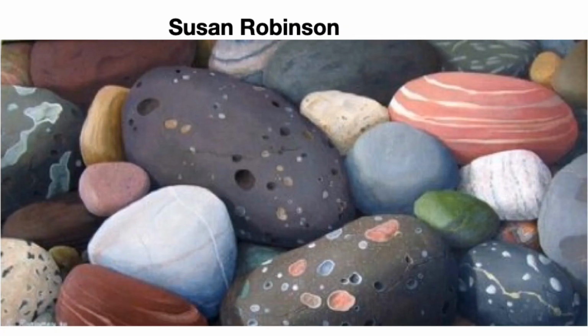Susan Robinson did a painting of all the different types of stones that you can find, and you can see the Jacobsville sandstone, you can see some amygdaloidal basalt, and you can see some light colored streaked fragments, which are what we call aliens. They're rocks that came from very far away and were probably dropped by a glacier from someplace north in Canada.